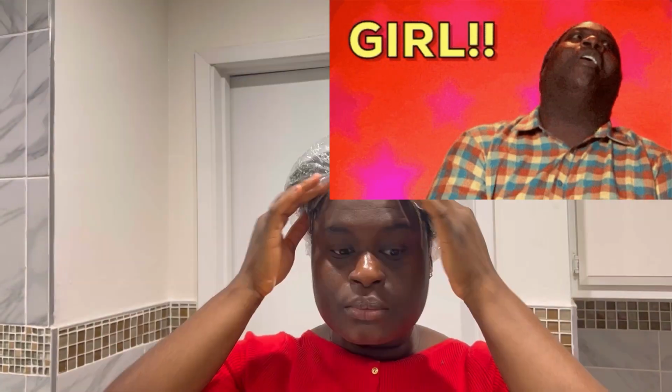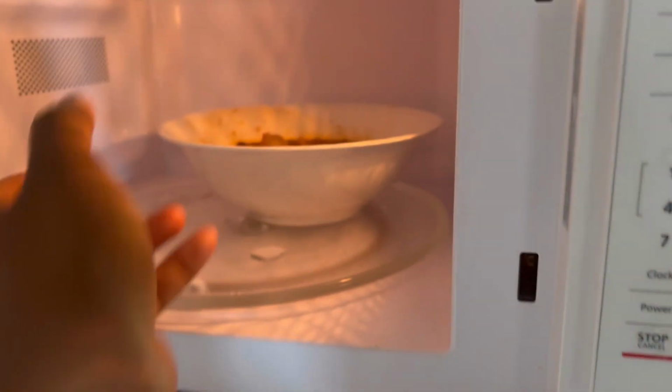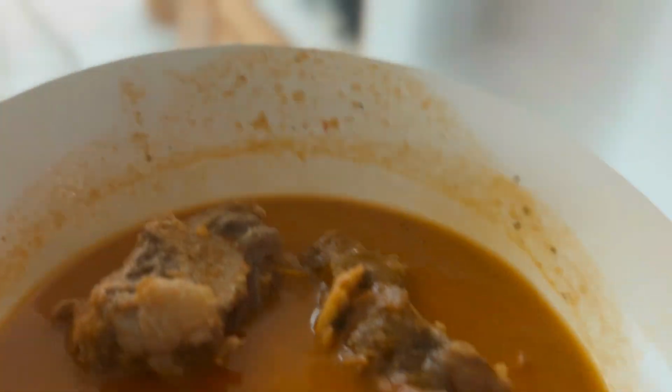So this is how my hair is looking now. I'm going to cover it with a shower cap and leave it for 30 minutes. But guess what? Your girl was starving. I needed to eat something. And this is what I'm going to have today.